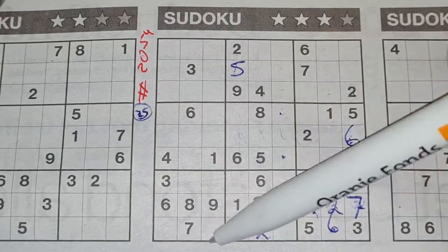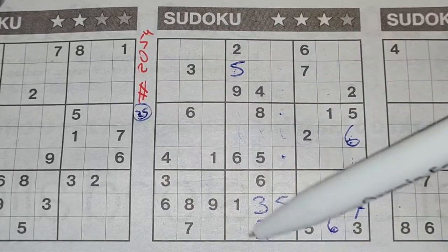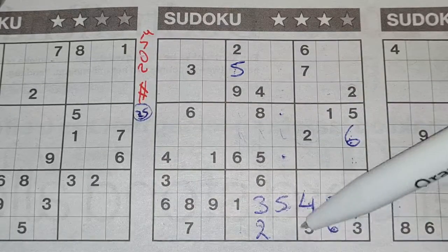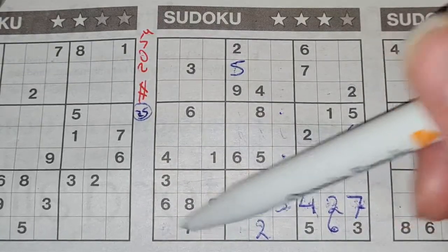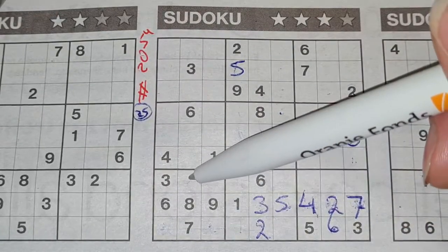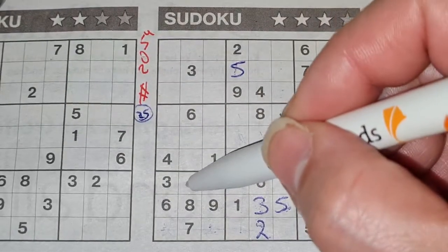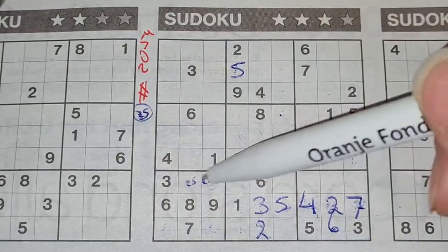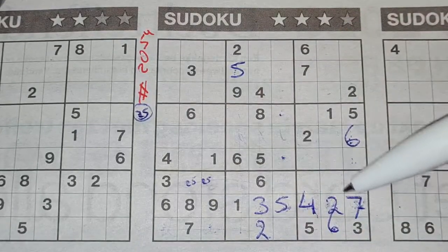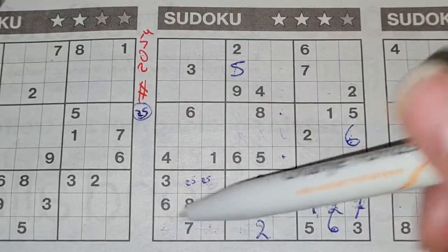Four missing numbers in this big square. Two of those missing numbers are the 2 and a 5. We have a 2 and a 5 in this row, so no 2 and a 5 in those 2 boxes. So the 2 and a 5 goes in these 2 boxes. Let me mark those 2 boxes. It's a pair, 2 and a 5. So the other pair in this big square should be the 1 and the 4.